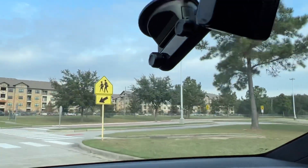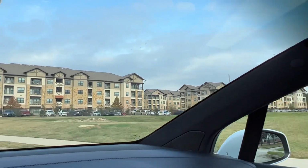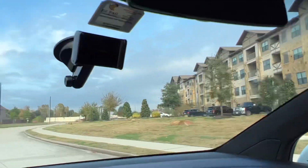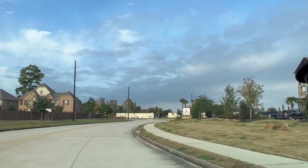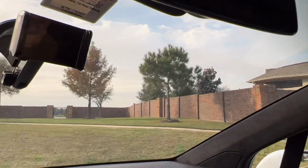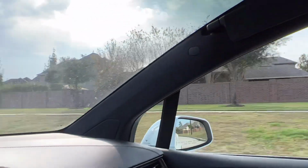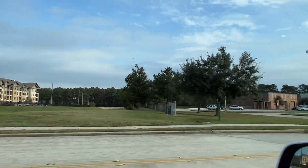So this is a newer apartment complex that you can tell they're new because it's 4 stories high. I'm gonna get stuck if I don't U-turn. So that's called the Adley at Gleannloch, and then that's Grand Parkway 99. So some really nice homes in the 400s, 500s, and 600s in there. Again, that's Gleannloch. Trees are beautiful.